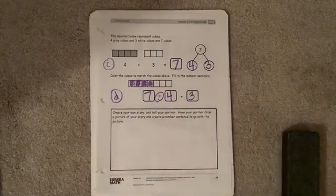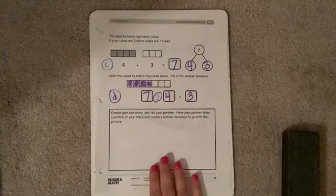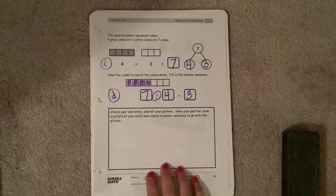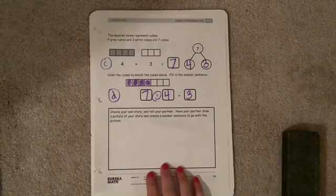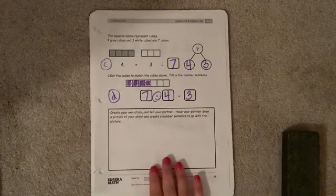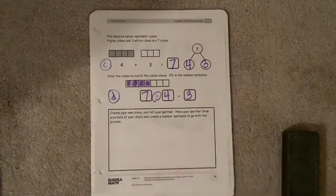Good job. Down here, they would like you to create your own story and tell your partner or somebody in your family. Have your partner draw a picture of your story and create a number sentence to go with the picture. Okay, so you get to make up the story this time. See if somebody else can draw a picture and a number sentence to go with your story.